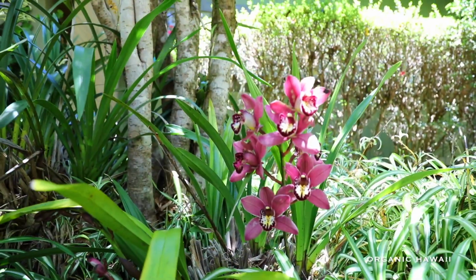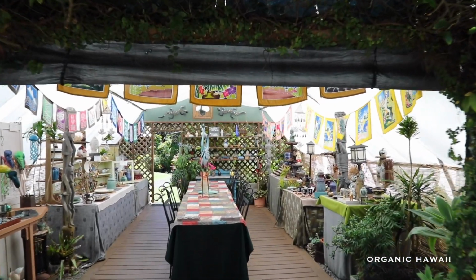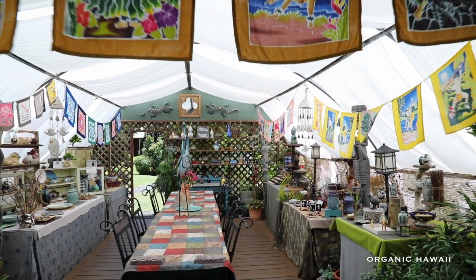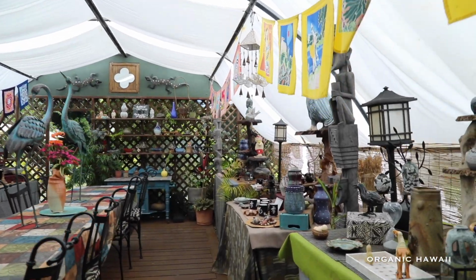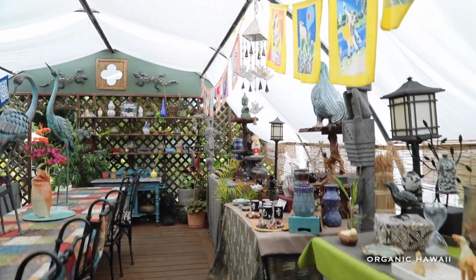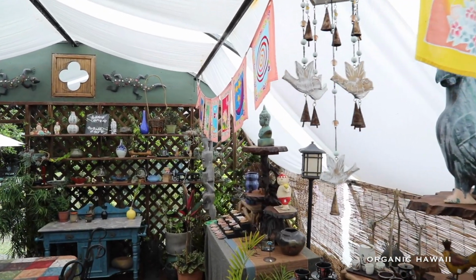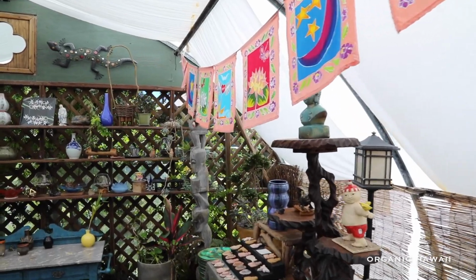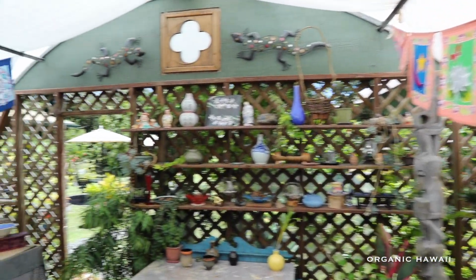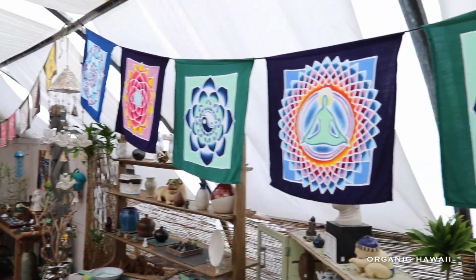Lots of beautiful orchids. This is probably the best place to get any kind of souvenirs and art things on the island, big island here. And it's in a beautiful garden setting, and it's pretty big. Lots of cool stuff.